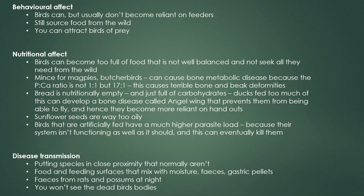And then bread, it's just nutritionally empty. It's not so much that it's really bad in itself, it's just carbohydrates and nothing else. And ducks, again, if they get filled up on something and get fed too much of this, they can develop a bone disease called angel wing that prevents them from being able to fly. And then they become more reliant on handouts because they're kind of stuck in the one area. Sunflower seeds are way too oily and can actually cause some cholesterol and weight problems for some birds.